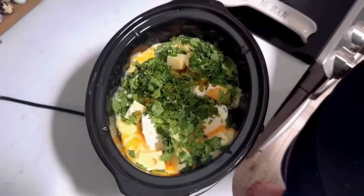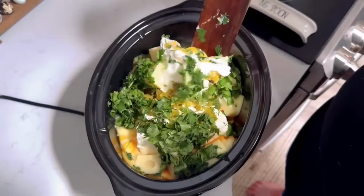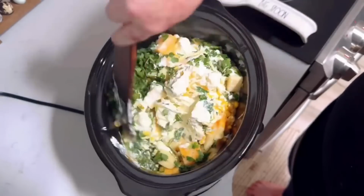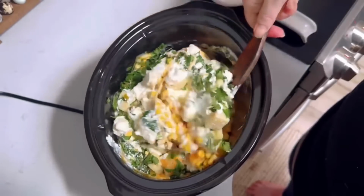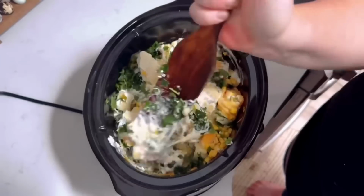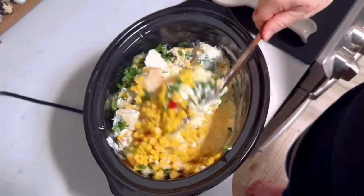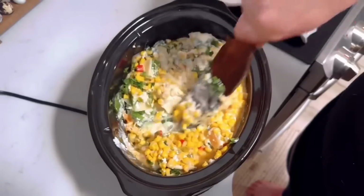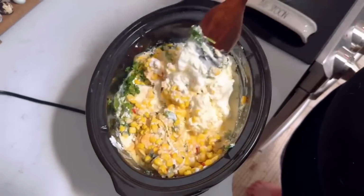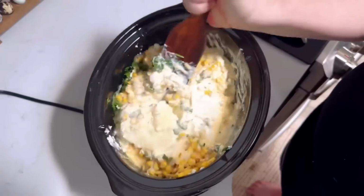Magic of YouTube. It has been an hour, so we are going to give this all a mix. Let's get everything more combined. And you can mix this as it goes. You just want to make sure that everything slowly gets very well combined. And over time, as everything melts, it'll get easier and easier to mix it. This is a pretty large batch, so that's why I like throwing it on high.